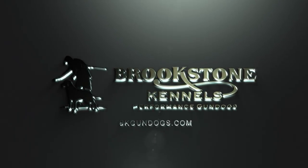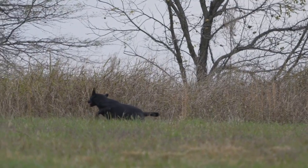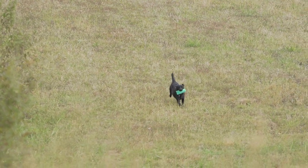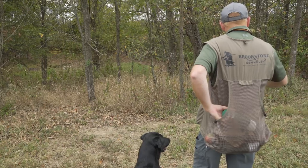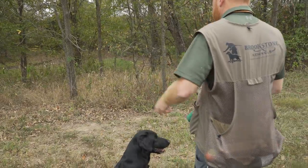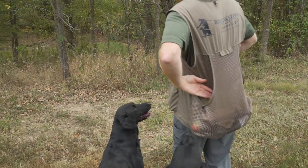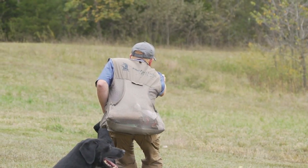So part of this circle memory exercise that we set up here is we're gonna ask for some advanced skills on this retrieve. And what we've got is the very first set of dummies that we threw out. Now it's been 10 or 15 minutes since we threw those dummies out. These dogs probably don't remember where they are. So what we're gonna have to do now is handle them onto it.